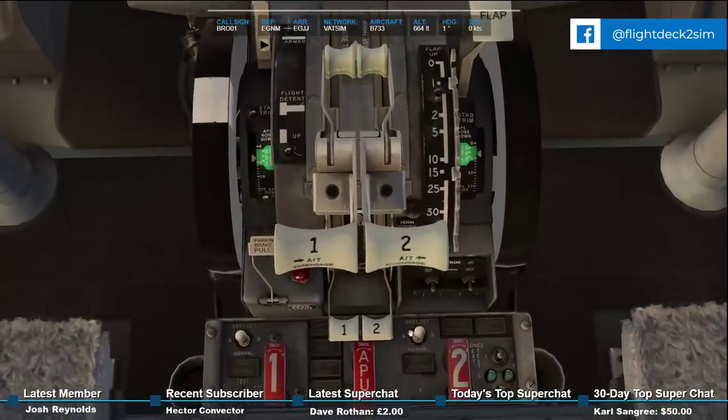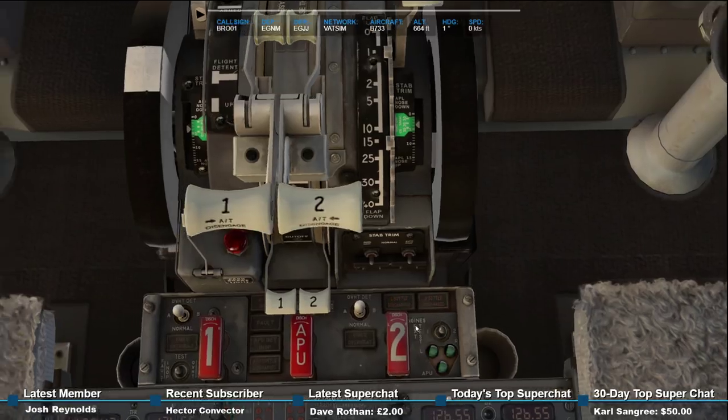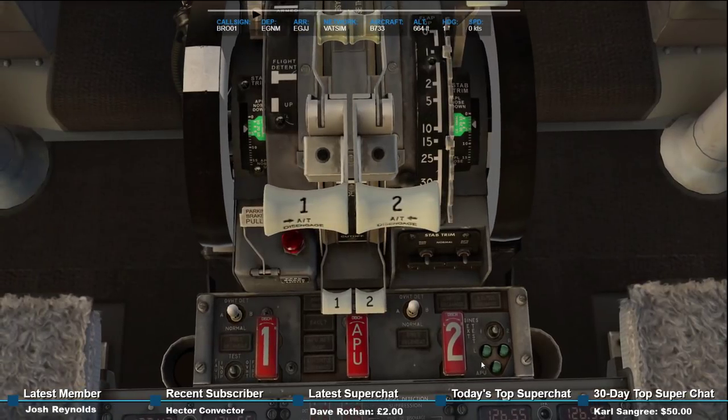I haven't done any of the fire bell tests. Let's see how this one sounds when we ring it. So let's check the fire extinguisher bottles. That's different. On the 800, you don't get the bottle discharge lights when you do that test. The squib discontinuity test. Let's do the fault test.